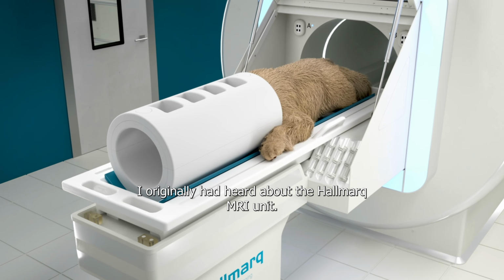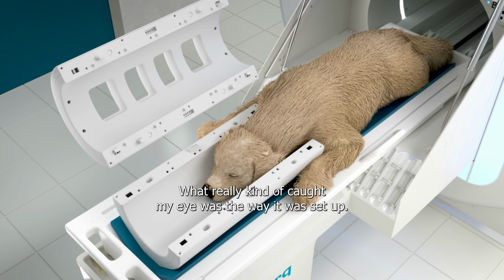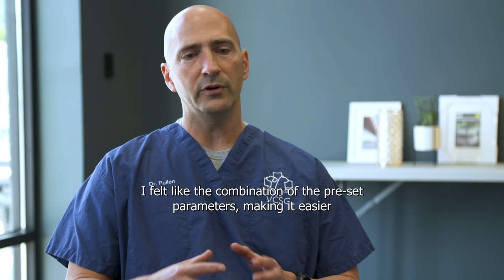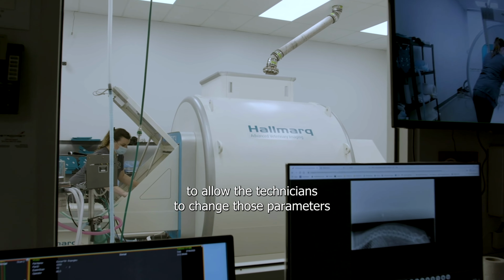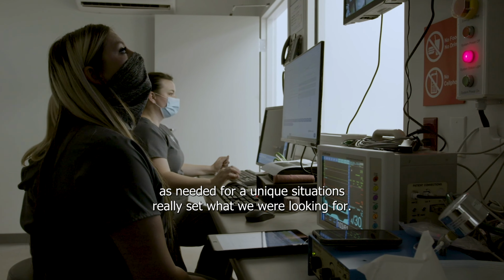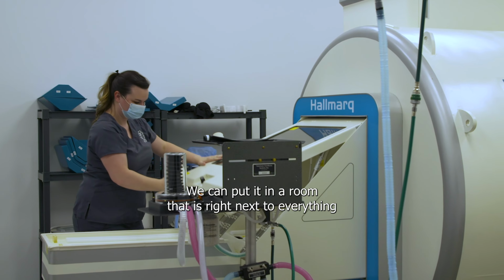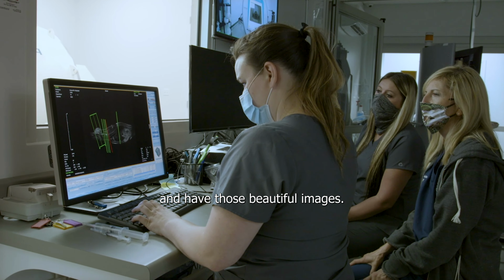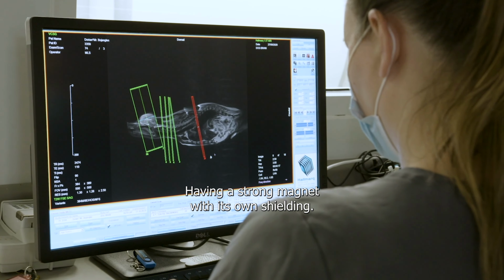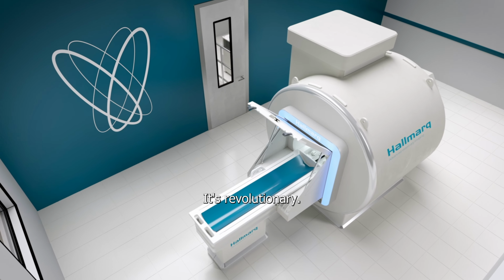I originally had heard about the Hallmarq MRI unit. What really kind of caught my eye was the way it was set up. I felt like the combination of the preset parameters, making it easier to allow the technicians to change those parameters as needed for unique situations, really fit what we were looking for. We can put it in a room that is right next to everything and have those beautiful images. Having a strong magnet with its own shielding is revolutionary.